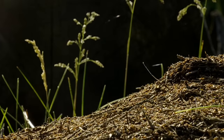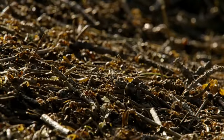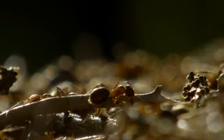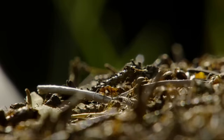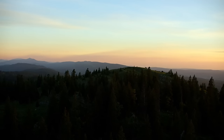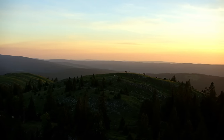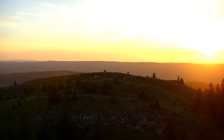The center of the colony is the nest, where the queen ant lays her eggs. Fir and spruce needles, twigs and resin, it's all used as construction material for this ant heap. The super colony of the Swiss Jura consists of around 1,200 nests like this, an entire empire. And an impressive wonder of nature in miniature. But the Jura is big on other things too.